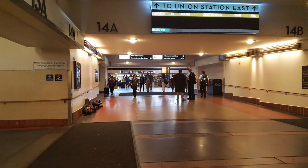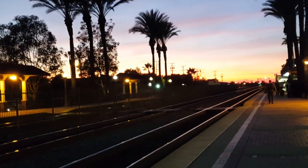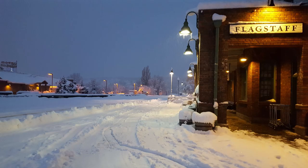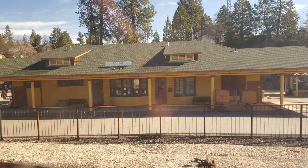This is LA Union Station. Be sure that you're prepared for a variety of weather. This is what it looked like when I left, and this is what it looked like when we arrived in Flagstaff the next morning. Looks kind of eerie out there when we're passing these trains so close. And they are just a few feet away. One of the things I enjoy seeing, all these beautiful old historic train depots.